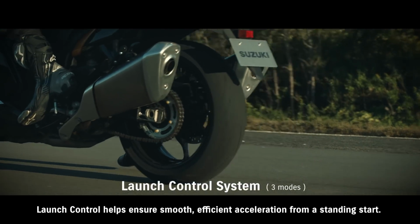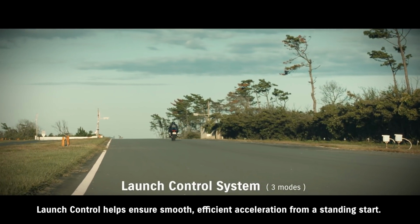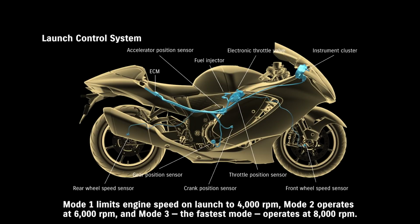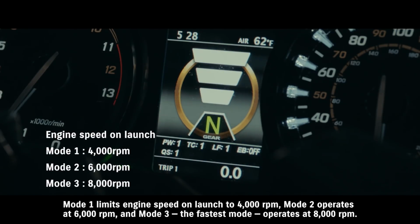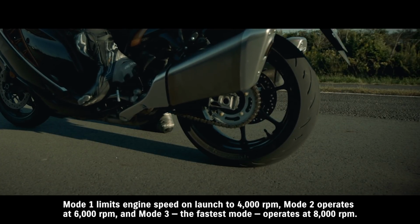Launch control helps ensure smooth, efficient acceleration from a standing start. The system aims to limit engine speed and optimize torque transfer so the rider can open the throttle wide and concentrate solely on operating the clutch. Mode 1 limits engine speed on launch to 4,000 RPM. Mode 2 operates at 6,000 RPM, and Mode 3, the fastest mode, operates at 8,000 RPM.